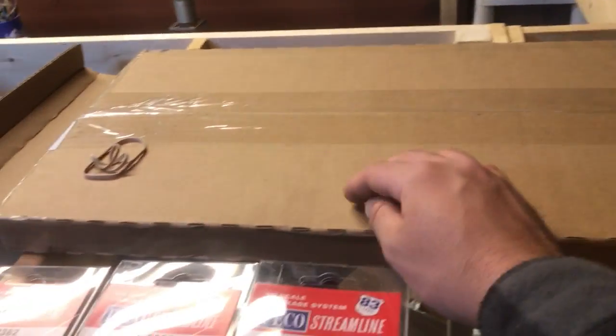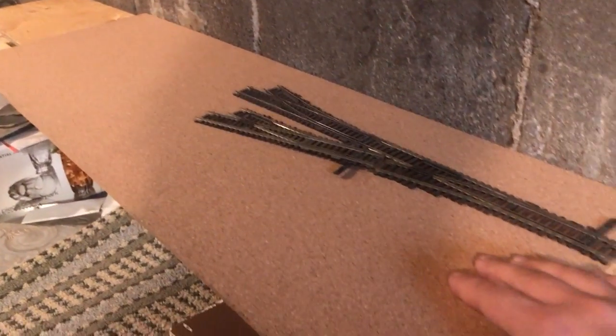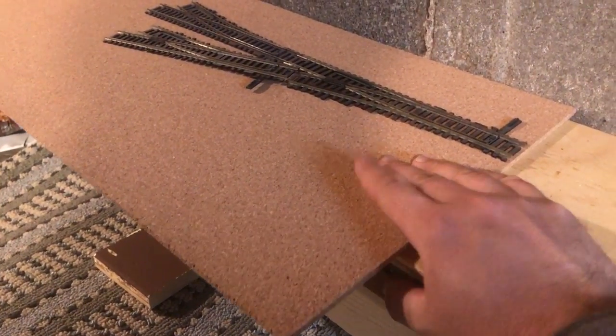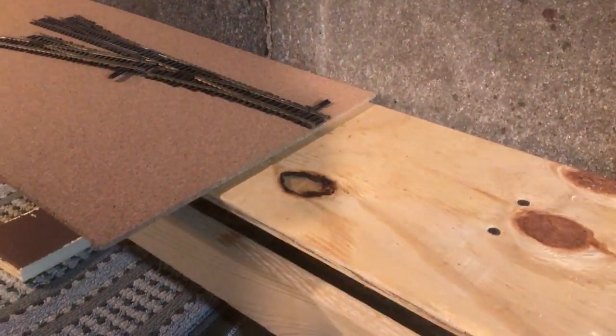This box here had come the other day. It was from eBay, and it had cork sheets in it that I'm going to use for areas like here in the staging. Probably use it for roads and for any buildings that need to be brought up to track height. So hopefully I'll get into town maybe tomorrow, and I'll get some caulk.